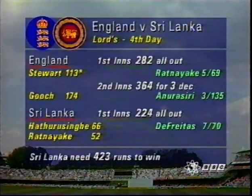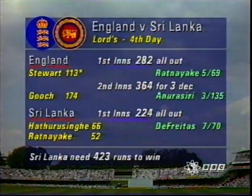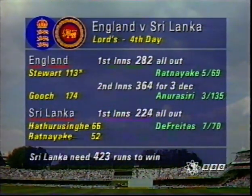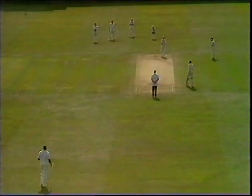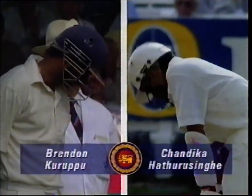So at the declaration, that is what is being asked of Sri Lanka. They have to make 423 to win, so it'll be the highest winning total in the history of Test cricket if they make it. There have been plenty of teams who've made over 400 or over 423 to draw a game. No one has ever made that many to win. So a great performance from England there, a good declaration, and we join the Sri Lankan second innings now in the second over. It's the 6th ball, which might sound a little unusual, but Lawrence has already bowled a no ball, and here he is now bowling to Haturasinghe.